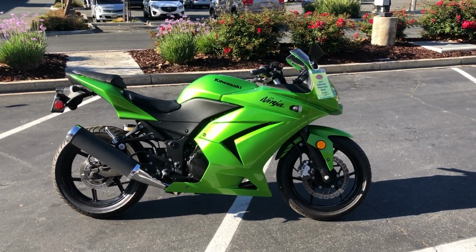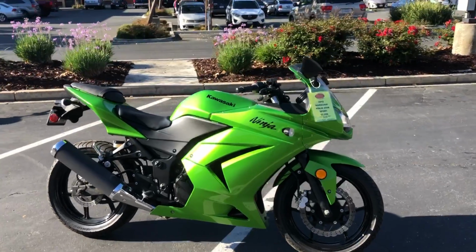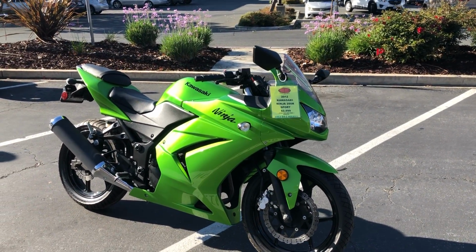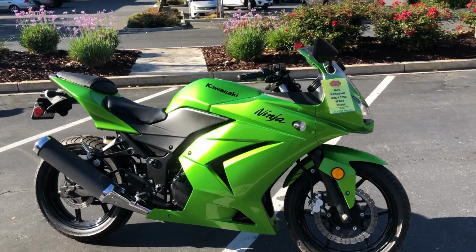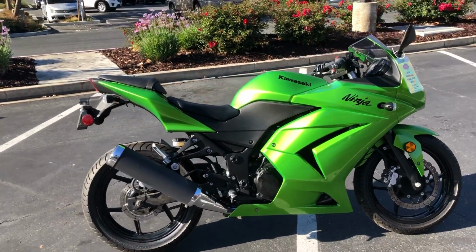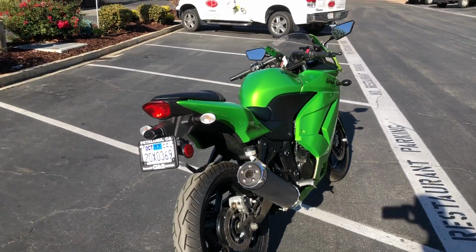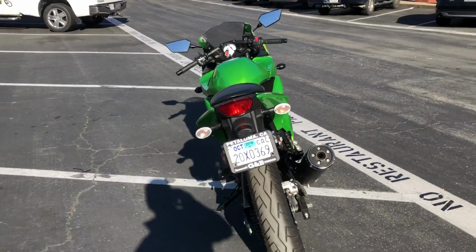This twin-cylinder, liquid-cooled sport bike just came here in the gorgeous metallic green livery. Beautiful shape. Only 891 miles on this gorgeous Kawasaki Ninja 250R.